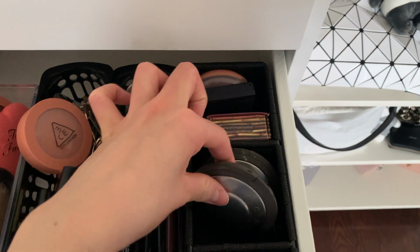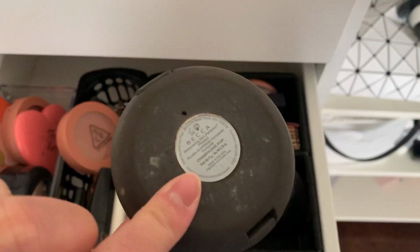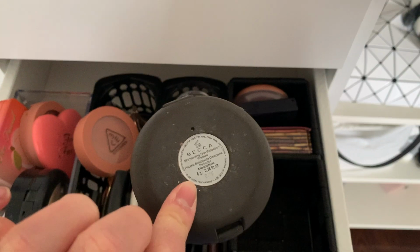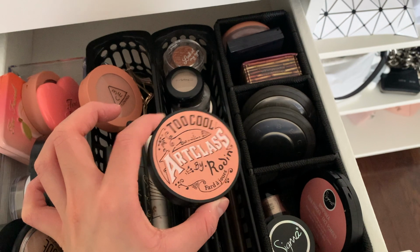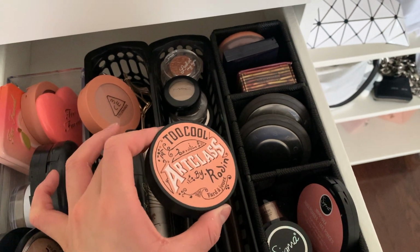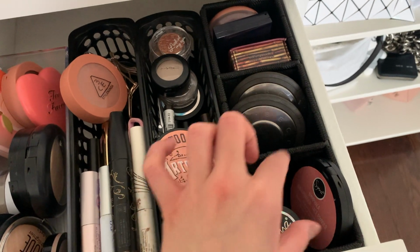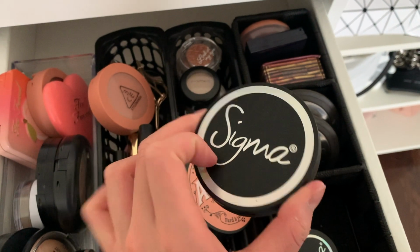So these are just OG YouTube products. What is this? Champagne Pop. And then I'm pretty sure the other one is in Moonstone. This is from Too Cool for School, the Art Class by Rodin blush, which is another beautiful coral color, and I'll link it down below. Anyways, this is another really nice blush as well.